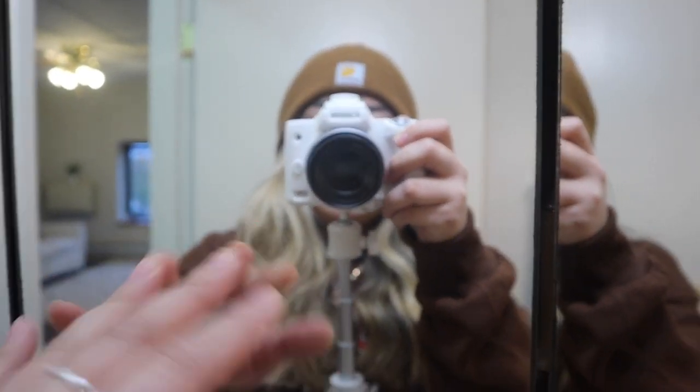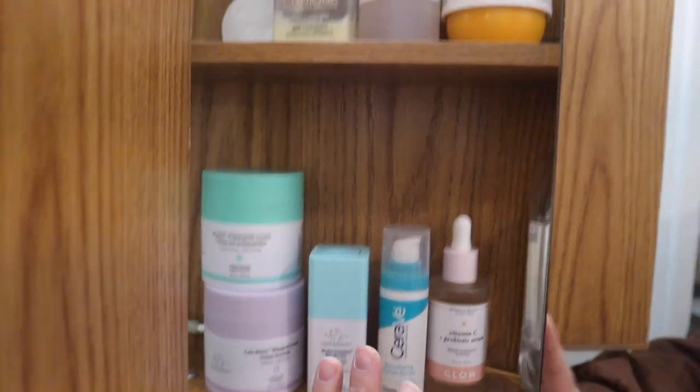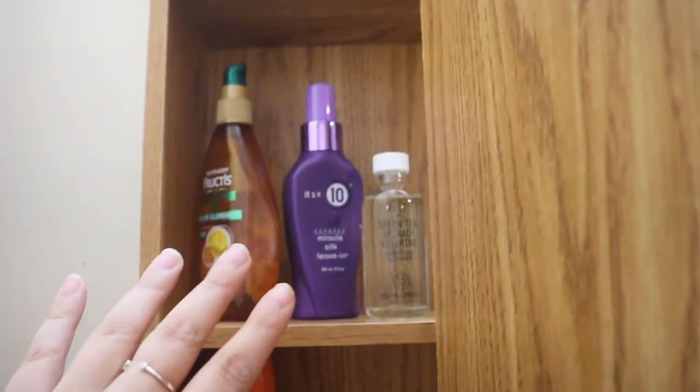Into my little sink vanity area. I like that this mirror has storage for everything. Keep a bunch of my stuff in here. I have my skincare, some more random skincare, mouthwash, hair stuff.